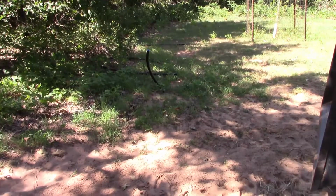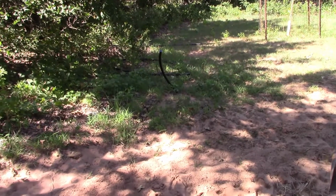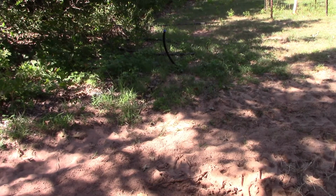Let's see here, you can see it right there. Need to dig a trench from here all the way over. I think what I'll do is trench over maybe a bucket to a bucket and a quarter, and then that's it, because I don't want to hit the lines. So anyway, here we go. Let's fire this thing up and get it done.